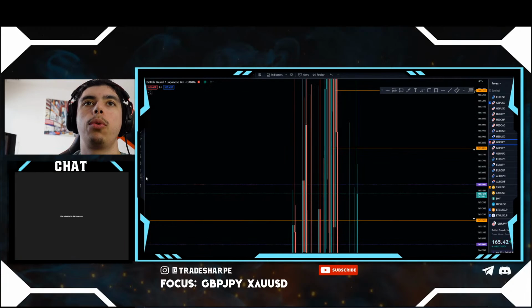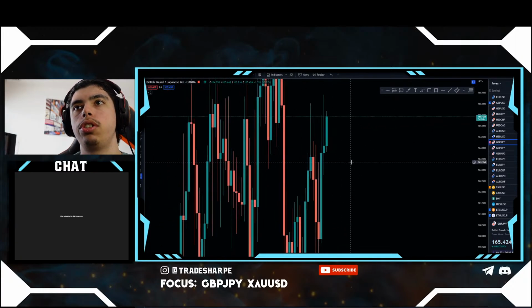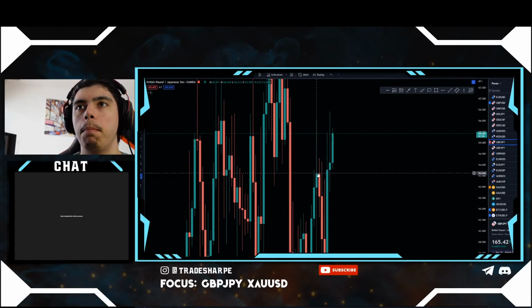So, start off on the weekly here, right? For all of those who missed the weekly analysis, still closing slightly bullish here with a rejection wick. No bearish closures back in the range. It's not causing me any issues or any major concern for major downside here.